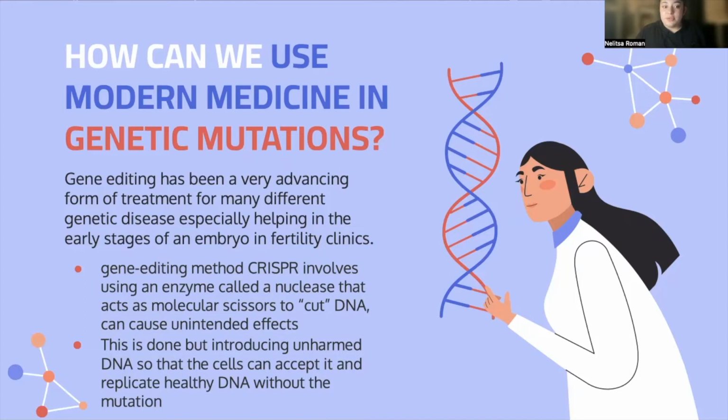So it involves using an enzyme called nuclease, which acts as the little scissors of DNA. So you cut different parts of the DNA that you want to edit, but unfortunately, it may have some unintended effects and can cause other mutations as well. But this is done introducing unharmed DNA, and so the cells can accept it and replicate new and healthy DNA without mutation.